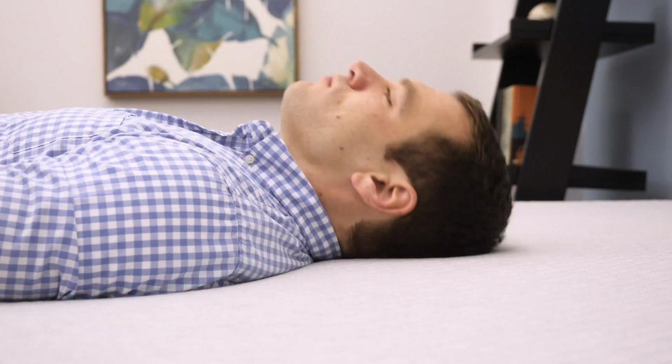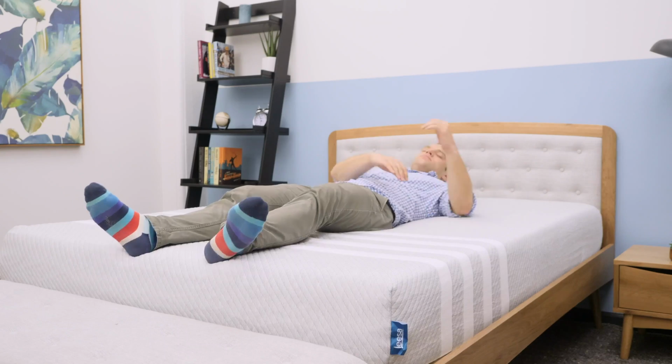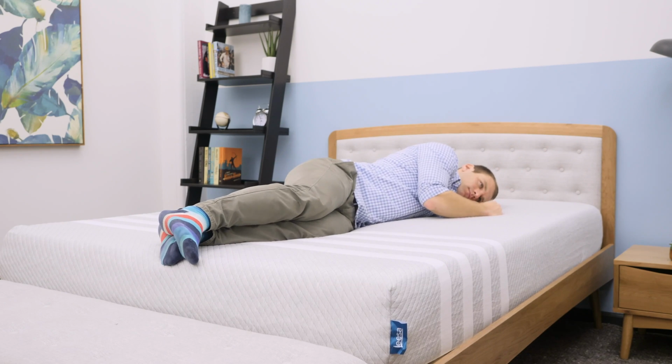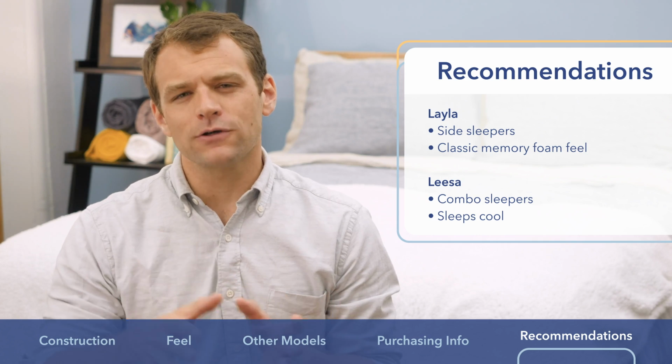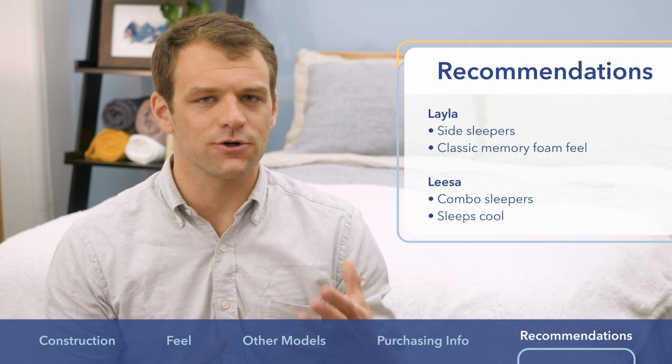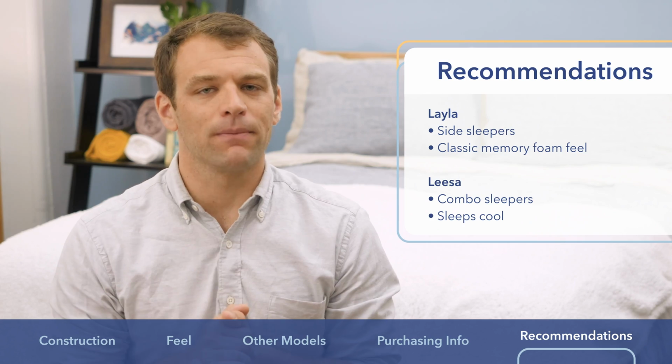I would go with the Leesa if you're a bit more of a combo sleeper, someone who needs to roll around, change positions without feeling stuck in the mattress. It's got that medium firmness and a little bit better mobility. And I would also say it sleeps a little bit cooler, so if you're someone who tends to overheat during the middle of the night, I think the Leesa might be a better choice.